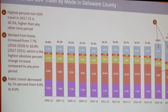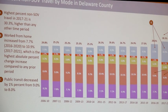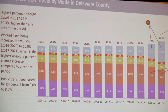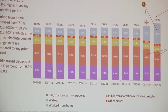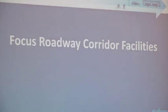And then finally, I think the last trend slide here, this is non-SOV travel for Delaware County, right? Showing from 2010, 5-year ACS in this case, not the 1 year, going all the way to 2021. The last 2 years, 2020, 2021, obviously went up a lot in working from home, from 4.9 in 2019 to 10.9, right? It's a big jump. At the same time, you see a decrease in public transit, from 9 to 8%. So, you think about how we manage congestion. We want to see what's going on out there. So, to sum it up, more work from home, still not at pre-COVID conditions for VMT, and less taking public transit. And then the crystal ball is where's it going to go from here?